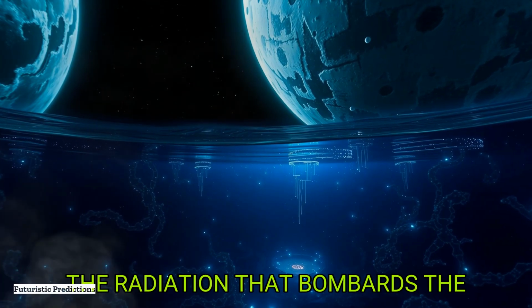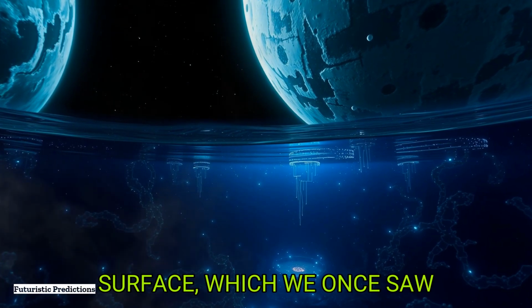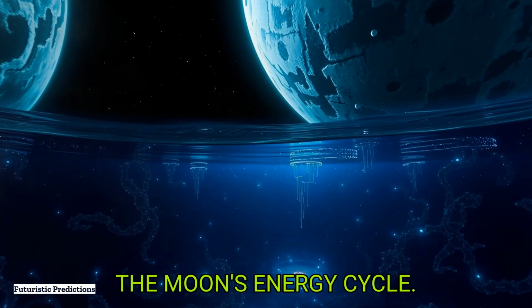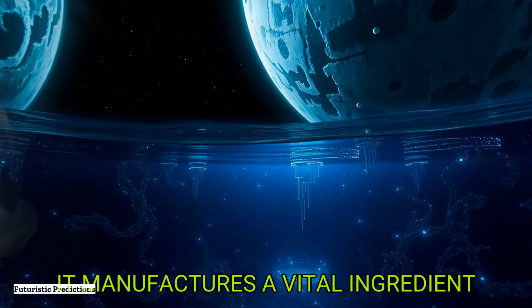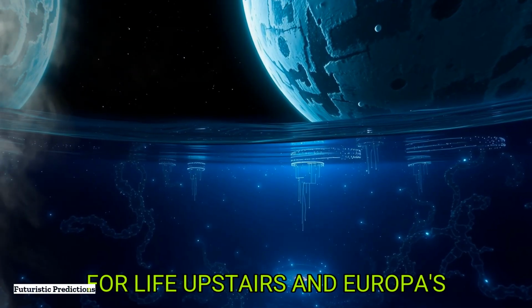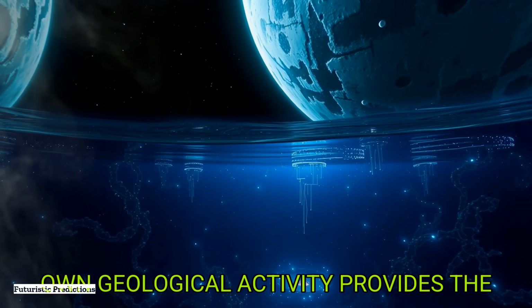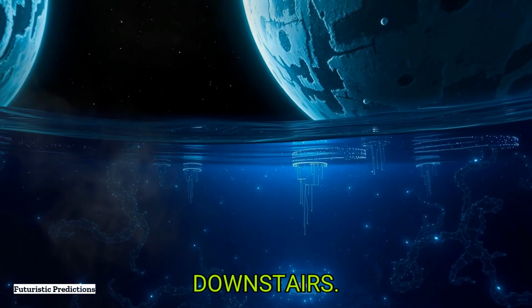The radiation that bombards the surface, which we once saw only as a barrier, is actually a key part of the Moon's energy cycle. It manufactures a vital ingredient for life upstairs, and Europa's own geological activity provides the delivery service to bring it downstairs.